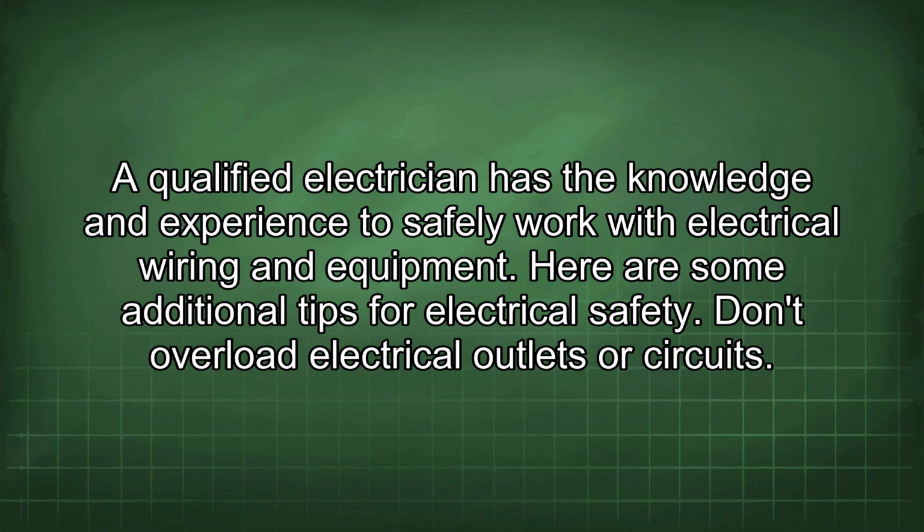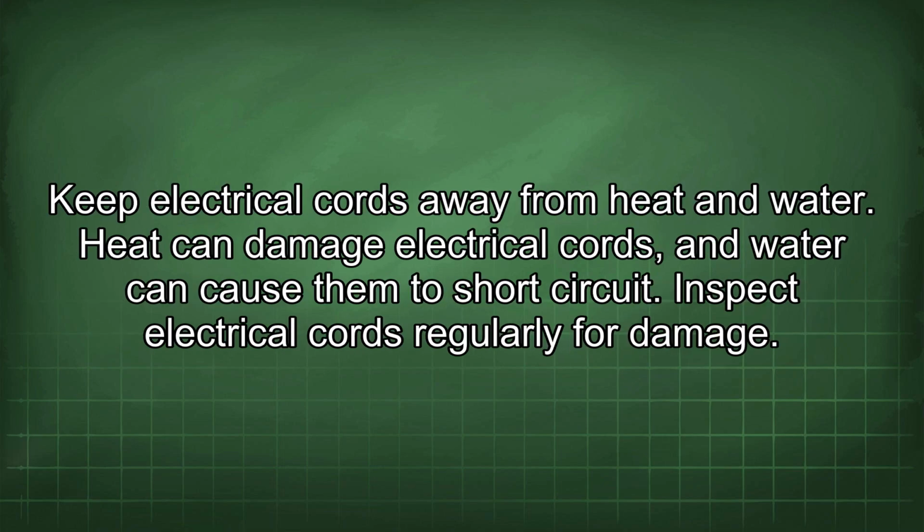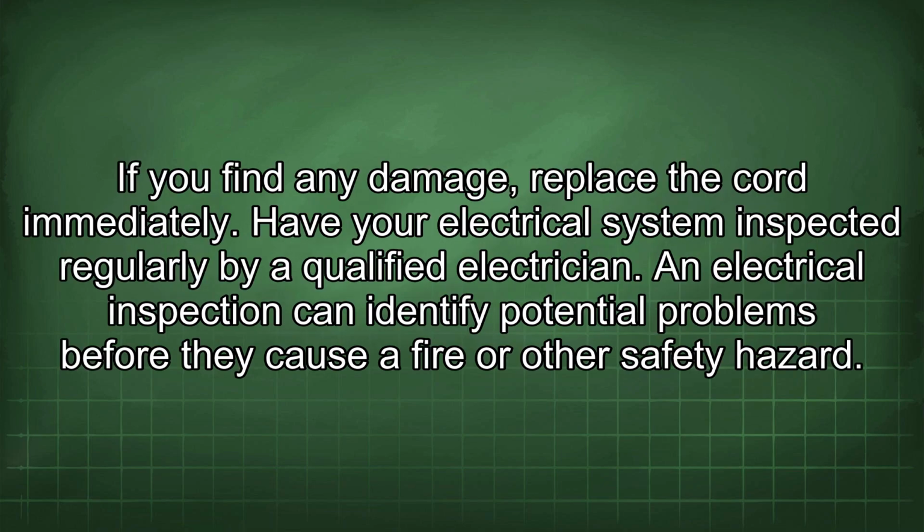Here are some additional tips for electrical safety. Don't overload electrical outlets or circuits. Overloading can cause the wires to overheat and start a fire. Use extension cords safely. Don't run extension cords under rugs or furniture, and don't use them for long periods of time. Keep electrical cords away from heat and water. Heat can damage electrical cords, and water can cause them to short circuit. Inspect electrical cords regularly for damage. If you find any damage, replace the cord immediately.